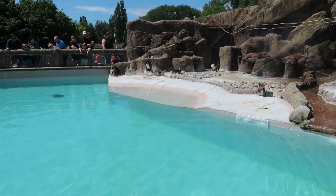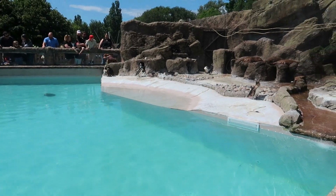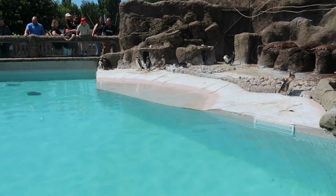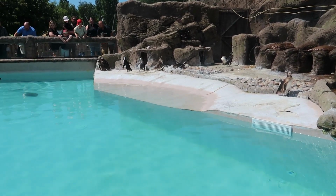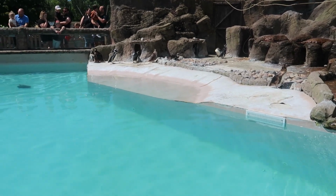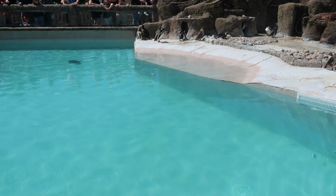All I can hear is sea lions. They're really noisy, aren't they? Oh, look, there's two more coming out. Look at them ones. I don't know what kind they are, do you, Mum? No.